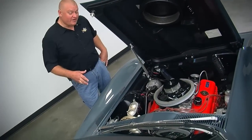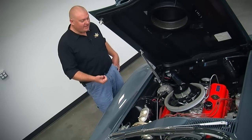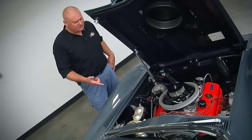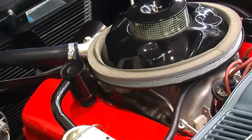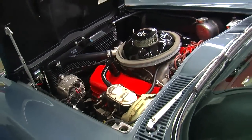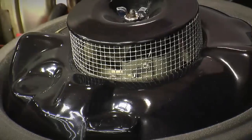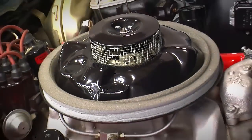These L88 427s are bad to the bone. It's a 4-bolt main block. It's got 12.5 to 1 compression ratio. It's got a solid lifter camshaft. It's got high flow cylinder heads, a higher rise aluminum intake manifold, a special 800 CFM carburetor that's tuned to this thing.